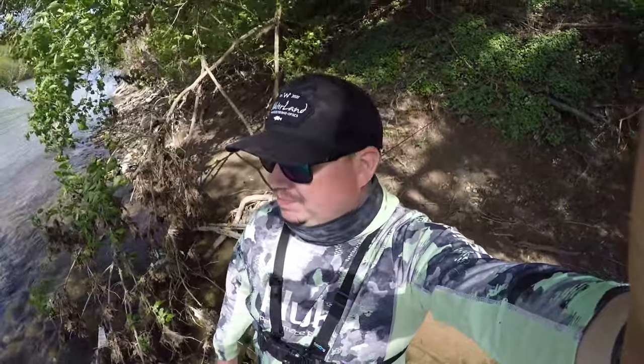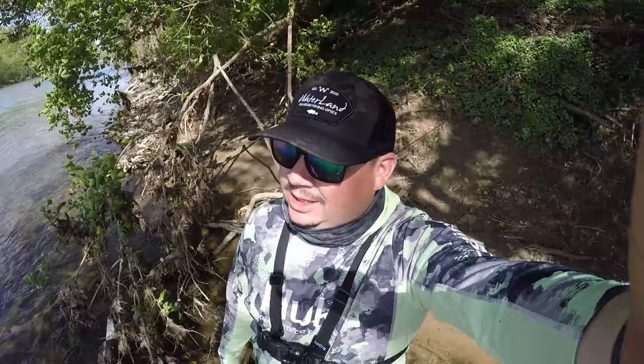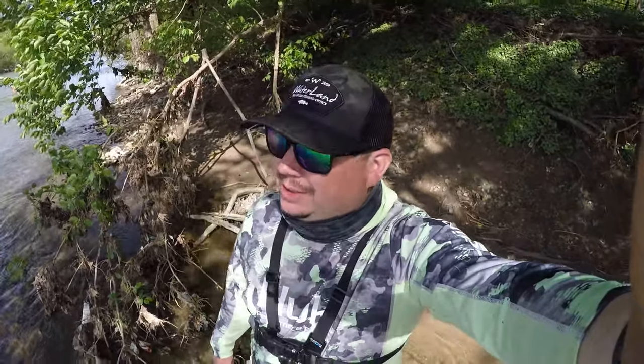Polarized shades are extremely, extremely vital and crucial to success when you're bed fishing, looking for smallmouth in shallow flats. I was able to locate a couple of them today visually, but for the most part, I was pretty much blind fishing, but I knew they were going to be on beds. Most of them were on beds today. Honestly, 90% of the fish I caught probably were on beds. I caught a couple drifters, I would say. A couple drifters, a couple nice fish.